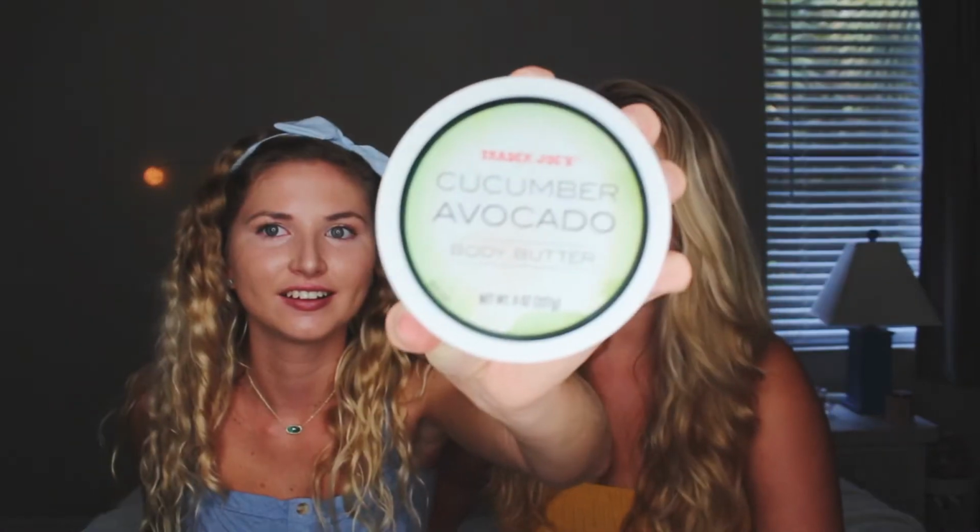This one I recently discovered, and they're pretty seasonal. They have different ones throughout the whole year. Like during fall time, they have pumpkin. Oh, it's so good. For summer, they have this. It's a cucumber avocado body lotion. It's so good. It's just a very summery smell.